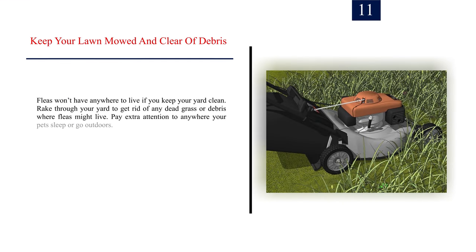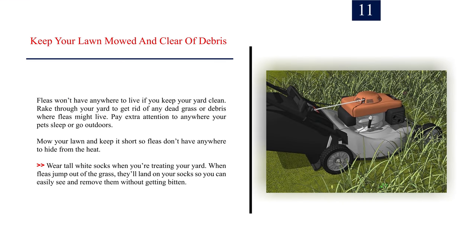Number 11. Keep your lawn mowed and clear of debris. Fleas won't have anywhere to live if you keep your yard clean. Rake through your yard to get rid of any dead grass or debris where fleas might live. Pay extra attention to anywhere your pets sleep or go outdoors. Mow your lawn and keep it short so fleas don't have anywhere to hide from the heat. Wear tall white socks when you're treating your yard. When fleas jump out of the grass, they'll land on your socks so you can easily see and remove them without getting bitten.